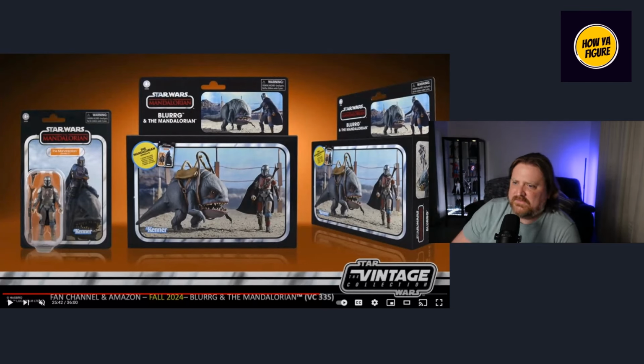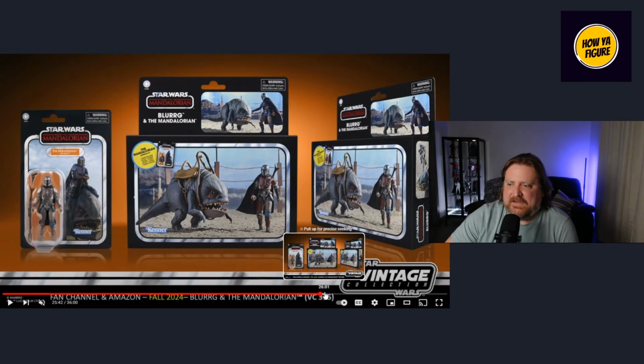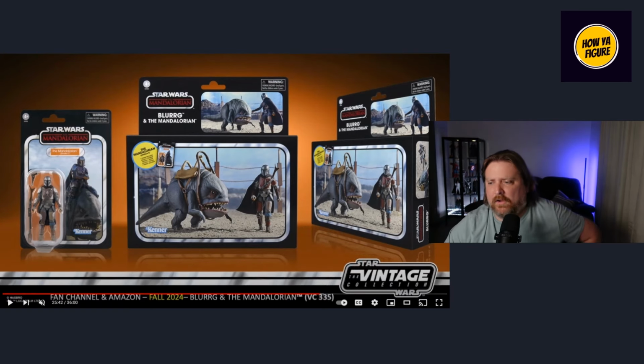It looks awesome. This is definitely going to be one that I'm keeping my eye on. This is just an iconic piece in my opinion. You got the Mandalorian here, and then you have Blurg here, and that's just so cool, man. It looks like this package comes with both. So really, really cool piece. One that I am excited that they have announced here at San Diego Comic-Con. Again, fan channel and Amazon exclusive, coming out in fall of 2024.